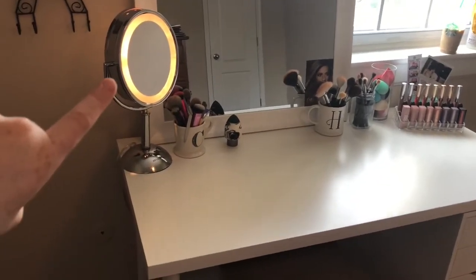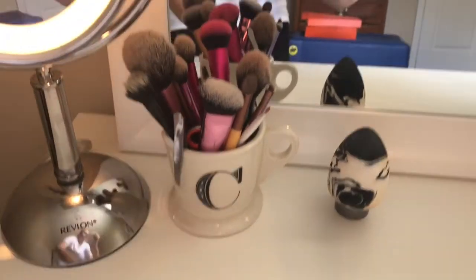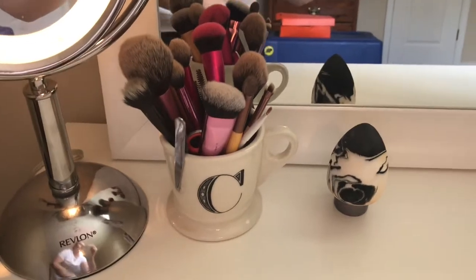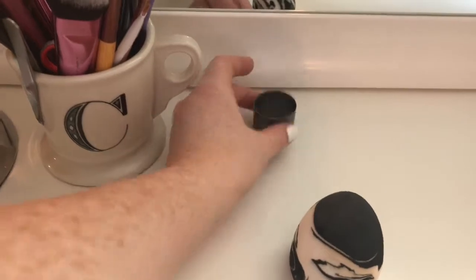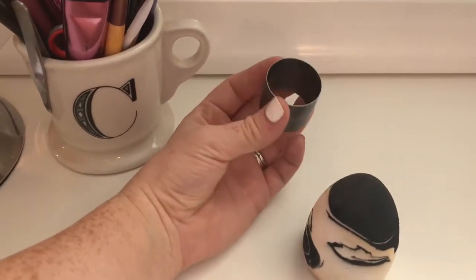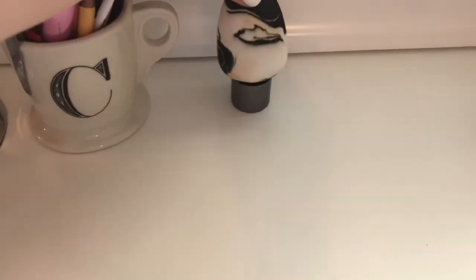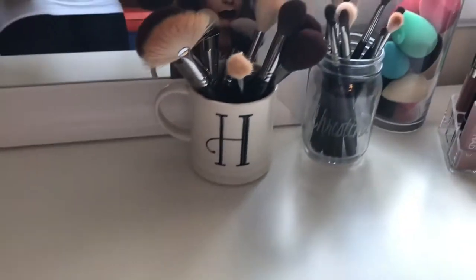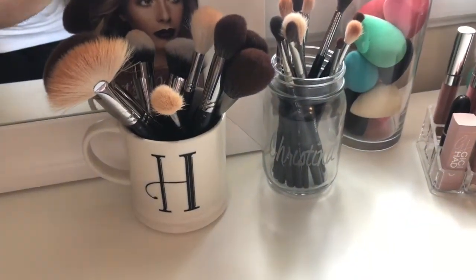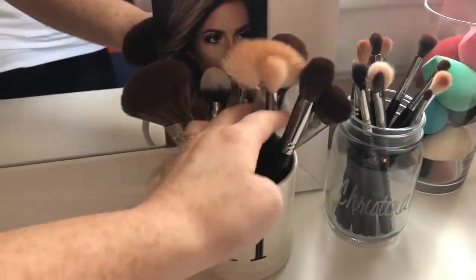And then I have my magnified mirror right there. And then I have a mug of, these are drugstore brushes. And then I have this beauty blender that I used today. And then I have this little Eco Tools stand that I leave right here and just put whatever beauty blender I use that day there to dry. And then over here I have more brushes. These are all Morphe face brushes.